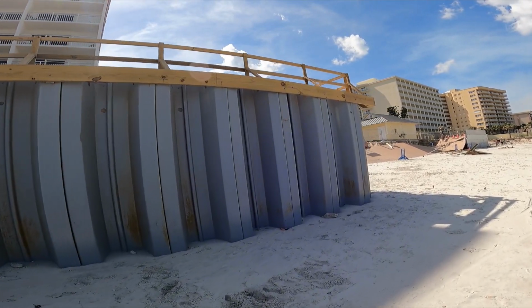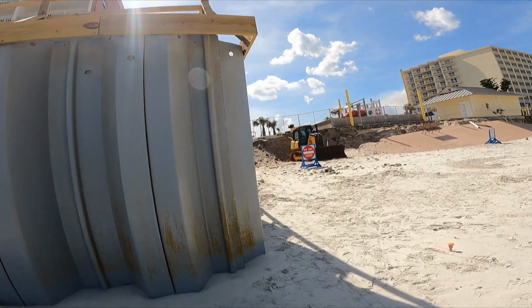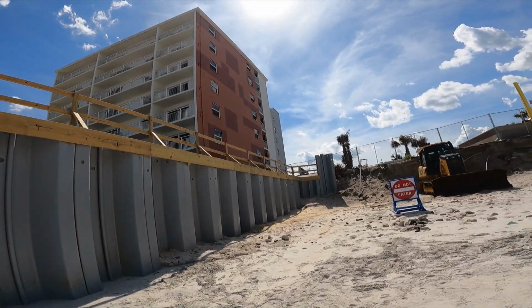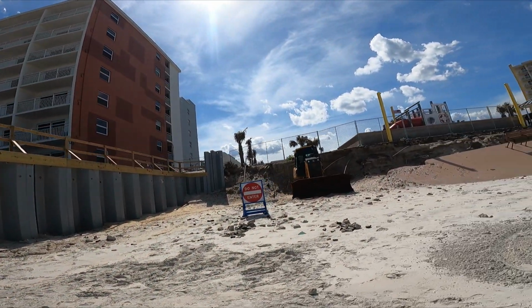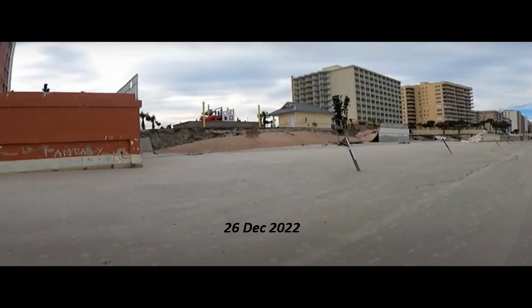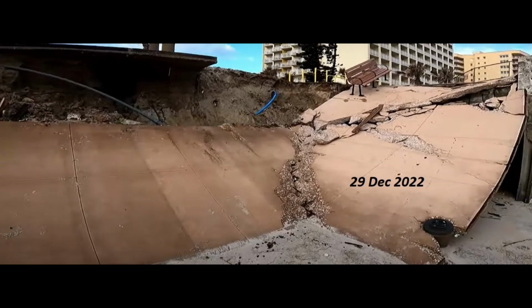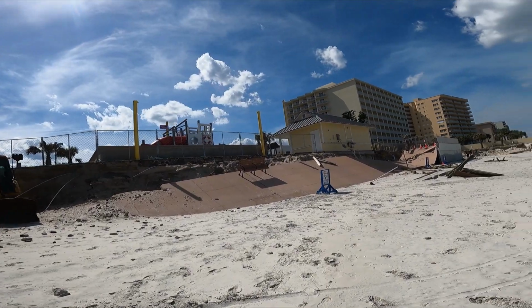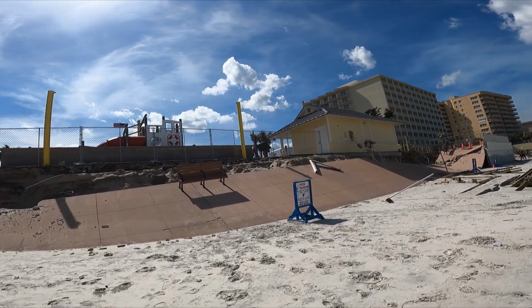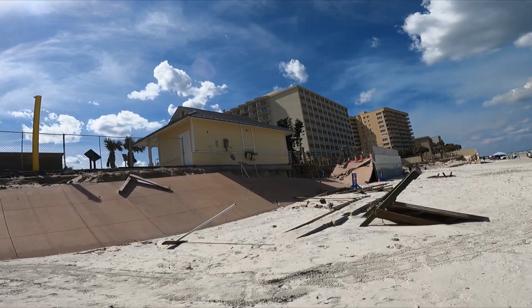And here we come to the state park. Okay, here's that blue-green Fantasy Island. And here's the state park. The power box is still hanging in the air. I really expected this to be demoed and pulled apart, but I was wrong.